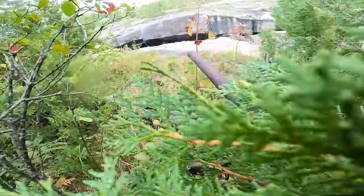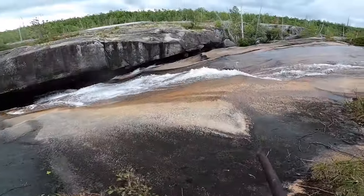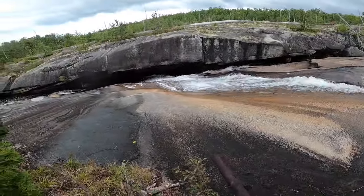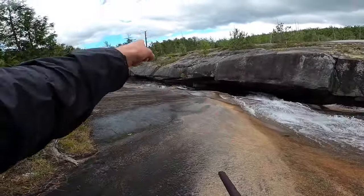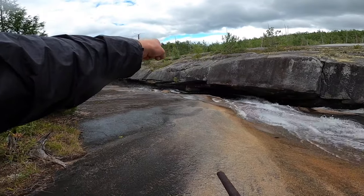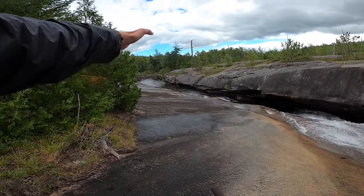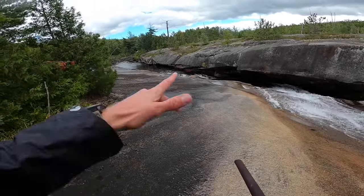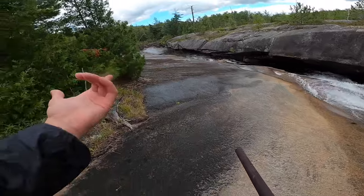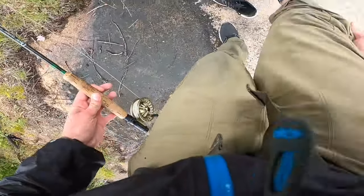Whoa. That's cool. Wow. That, down there. Aerated water, cold temperatures, looks a bit deeper. Log jam down there. That's a good spot. Now I just have to get there safely. Actually, I'm gonna go barefoot on this one. A little more traction.